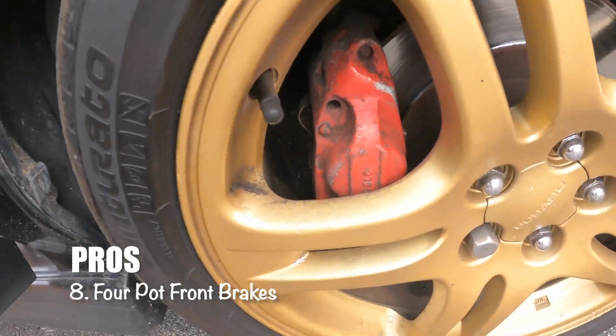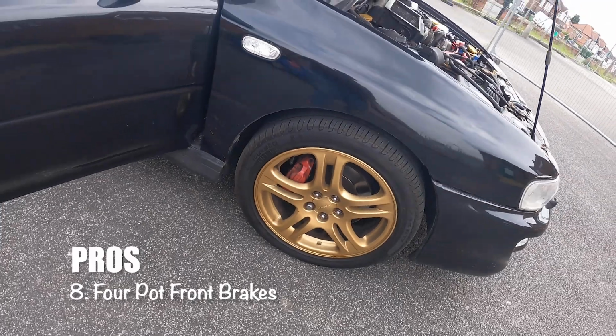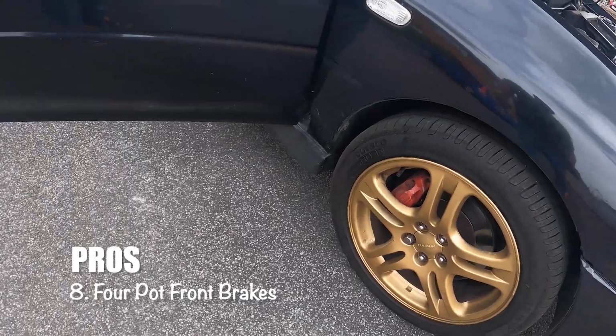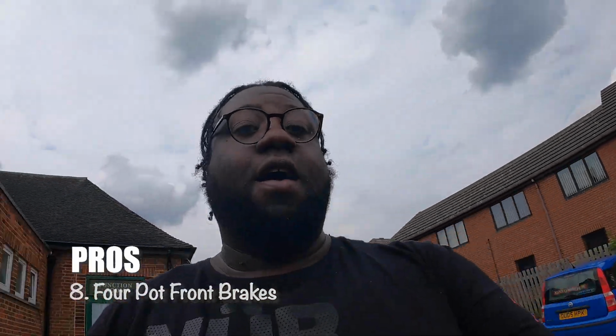So someone's already done a four pot brake conversion on there, and the discs don't look too much in bad nick. Obviously they will get changed to racing ones in due time, but that saved me half a job, mate. It has actually saved me half a job.